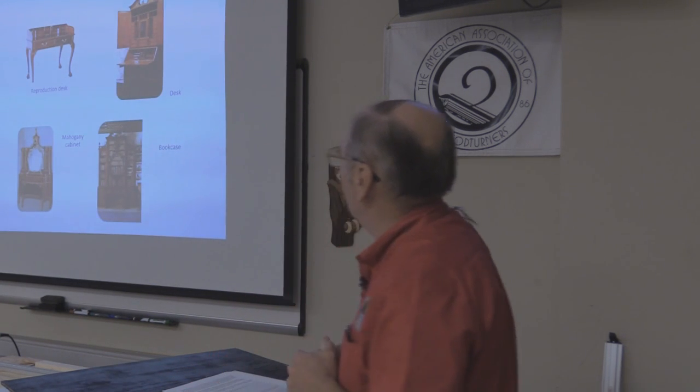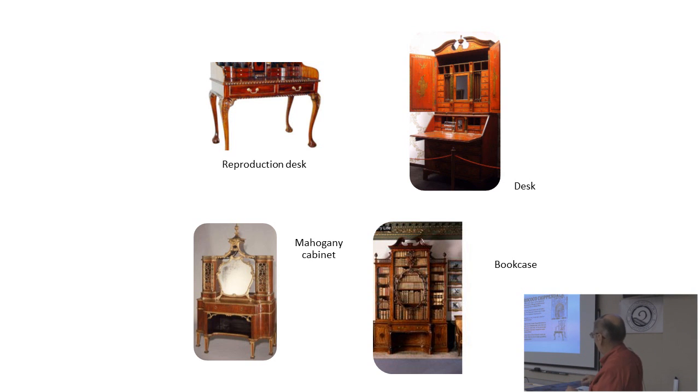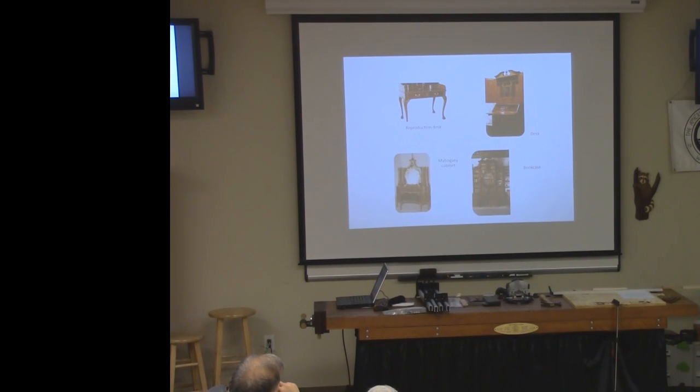This is some reproductions and a couple of originals. This is actually an original piece here, this bookcase that Chippendale's firm did. But it's just beautiful work. And he worked in lots of different areas, but the detail that they did, just the wonderful work. The one up there in the top left is a reproduction of one of the desks, where folks, like we do, say, that's interesting, I wonder if I could build that. So my skill level's got to go some before I tackle anything like any of those in that display there, those four pictures. And that's just a few.